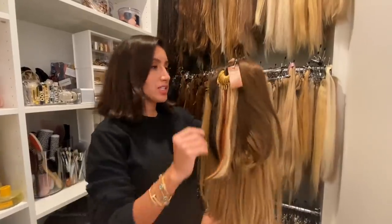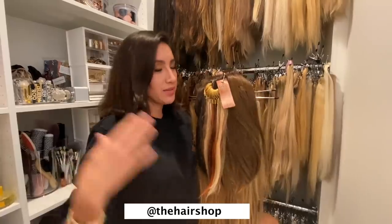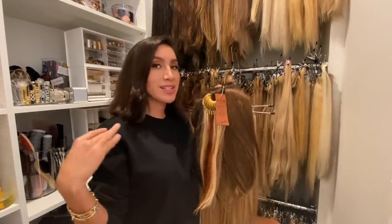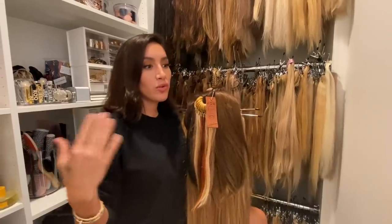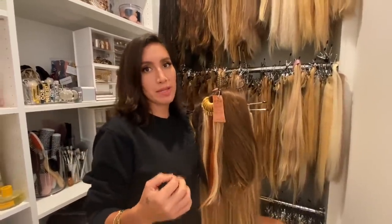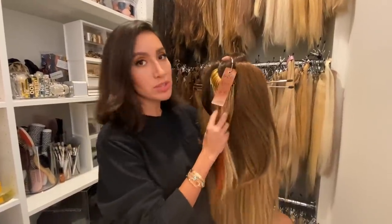Okay guys, so I just got some brand new hair from the hair shop, and full disclosure, they gifted me the hair, but I have to tell you, I started going to hair shop in like 2007 when I couldn't afford to have hair on my kit, but I knew that I'd get hired for a job if somebody had amazing gorgeous hair on camera. So the hair shop has been so good to me for all these years.